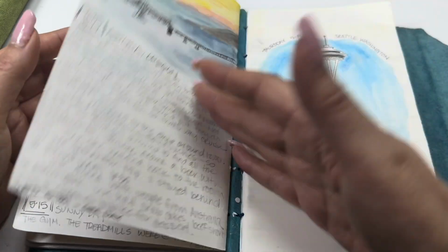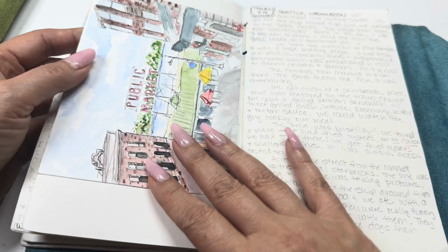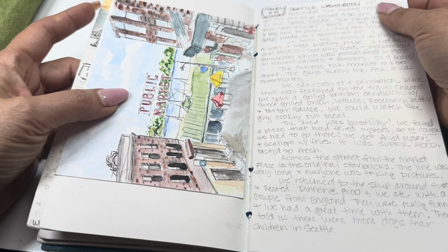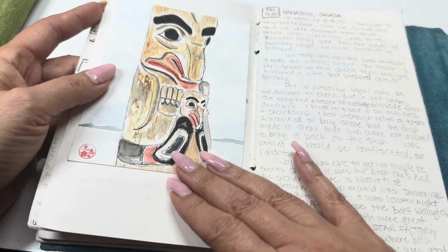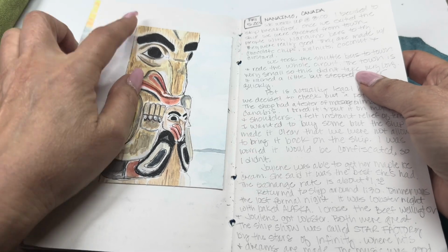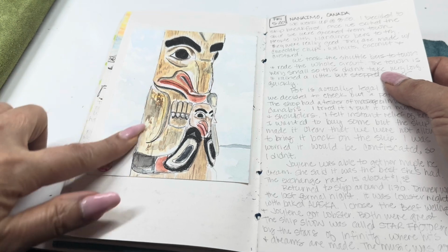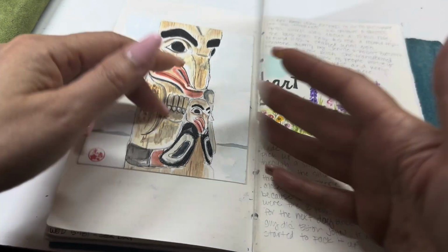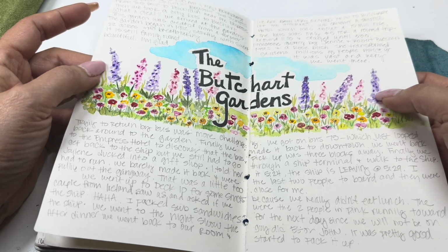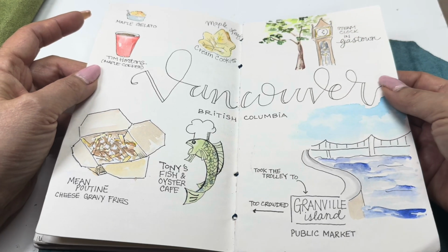And then sometimes I put it right in there. But we went to Seattle. So, of course, I wanted to do the public market. And we went to Nanaimo, Canada. I don't know if I'm saying that right, but there was a totem pole there. Then we went to the beautiful Butchart Gardens. Oh, that was such a neat place. And then we stayed in Vancouver.